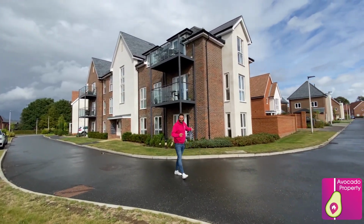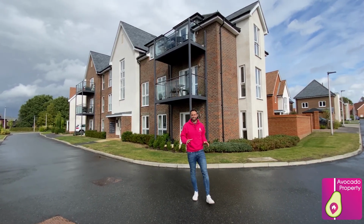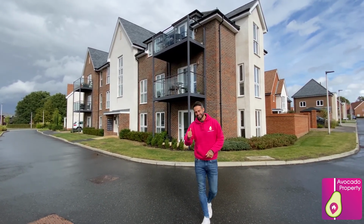And here we are, this stunning apartment built by Press Nicholson. Amazing condition inside. Cannot wait to show you. Let's go and have a look.